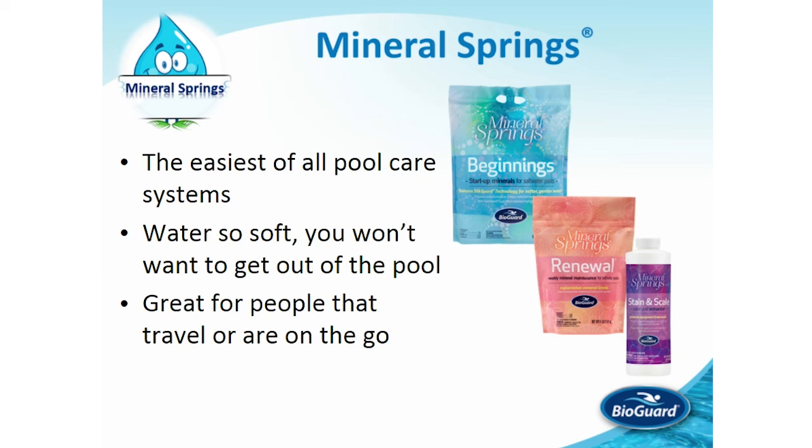So this product, once you put it in, does everything you need it to do in the pool. It's the closest thing to the one-stop shopping that most people want when taking care of their pool. So as far as salt pools go, it doesn't get any easier than the Mineral Springs system.